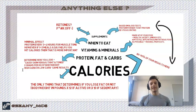Okay. Anything else? We've looked at calories, okay? We've said that's the thing that determines whether you lose weight or not. Then we've looked at making sure you get enough protein to get that tight, toned physique. If we look at fat and carbs, it can either be high carb or low carb. It doesn't really matter. You can fill it with whatever your preference is. Don't stress too much about that.